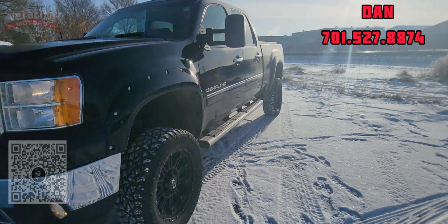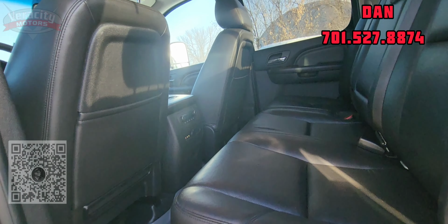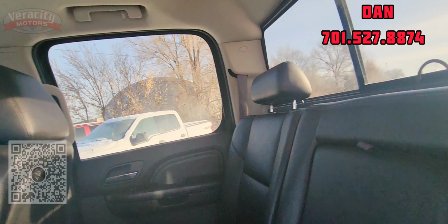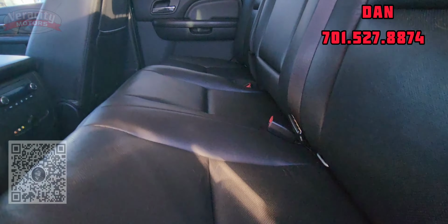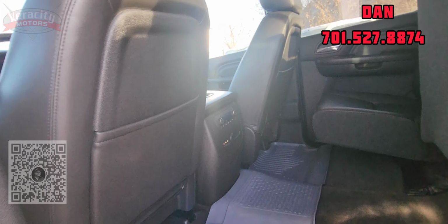All right, let's go inside and check it out. We'll start with the back here. We have black leather interior. We have an armrest here. We also have a DVD player up on top. 40-60 split in the back seat. We got radio functions here, audio video jacks as well.